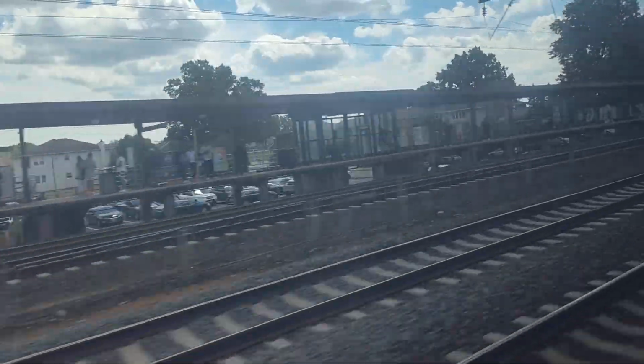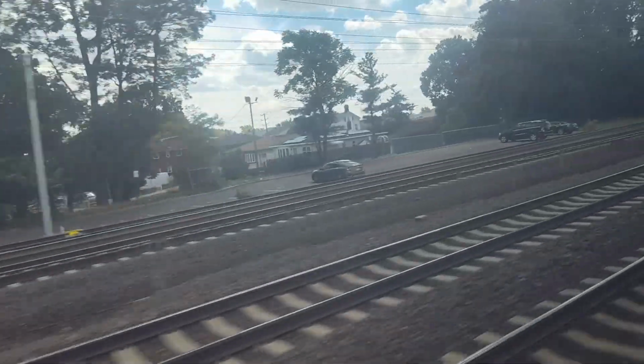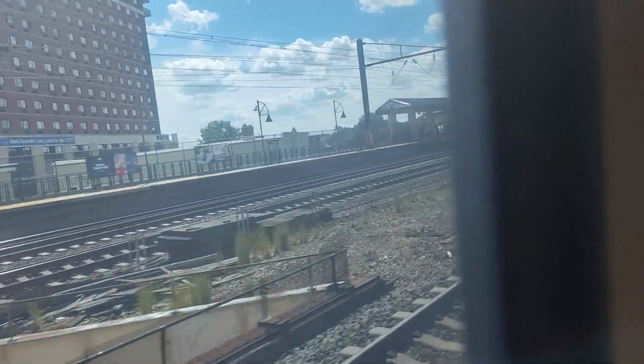As we begin to slow down past Linden, an Acela Express train rockets past us, doing 125 miles per hour, destined for Washington, D.C. We're now at Rahway Station, the last pit stop for us on the Northeast Corridor.